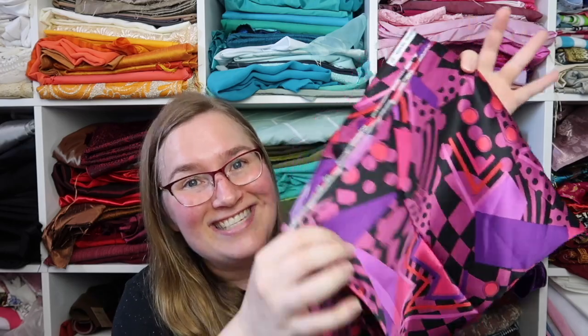And the last one for this little box, remember I've got two of these that are completely full, is this satin. It is such a funky satin that I had to take it with me. It's going to make the most amazing scrunchies. So yes, that is now mine. All right, we are halfway through. Let's see the other half.